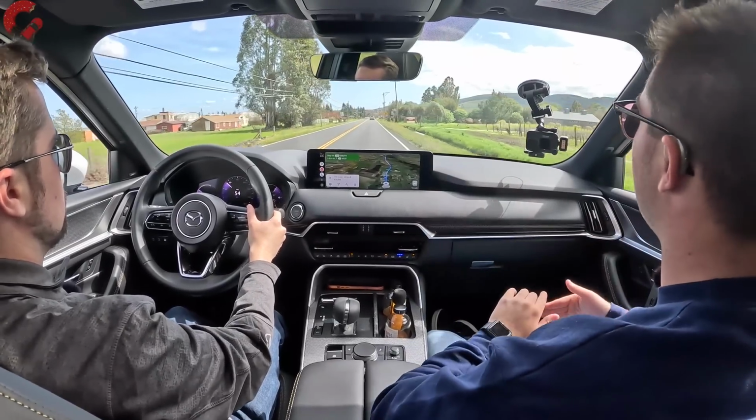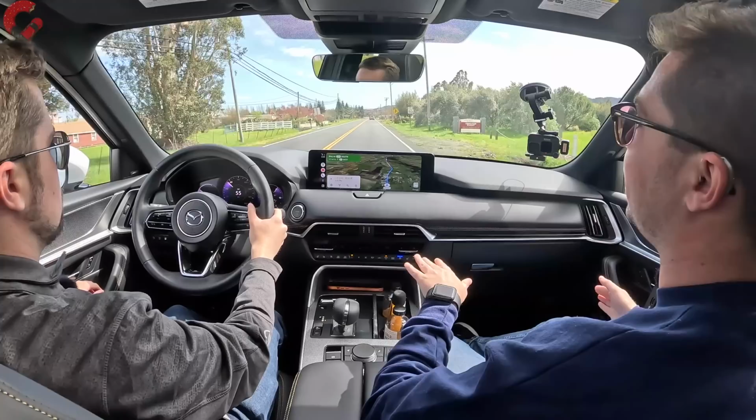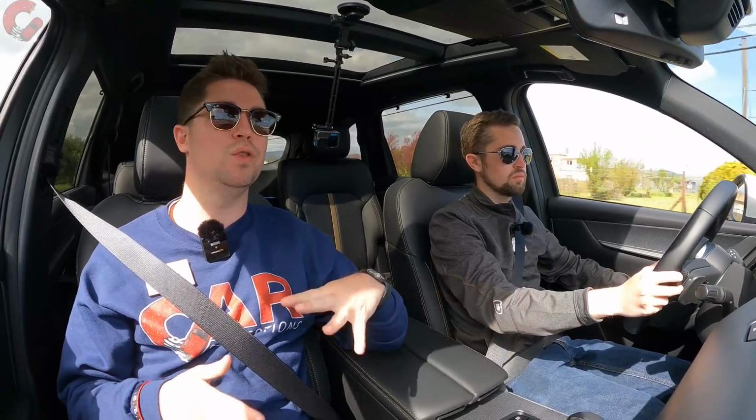Soaks up the bumps really well. The seats are comfortable. No complaints in terms of the ride quality. You do not have adaptive dampers on any of the trim levels, so you don't have to worry about that, but they have tuned it to have a very comfortable suspension.